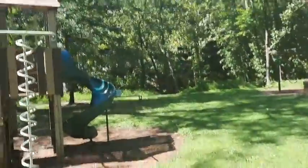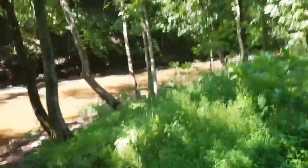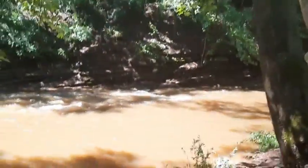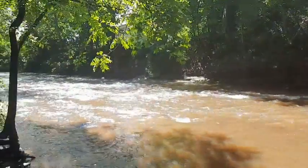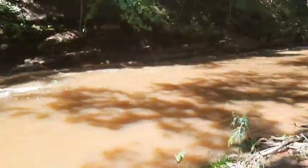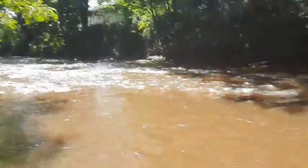Down here is where the creek is. Wow. This is just intense. So you can definitely see a difference from the spot water. This is the same water that fills the spot. So this water has no blockage, so it's just flowing as fast and strong as it can. And you can actually see up there are knocked over plants. So the water is definitely higher than this.